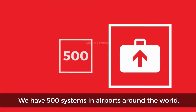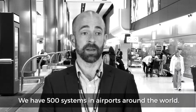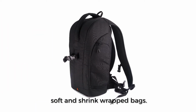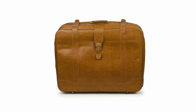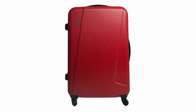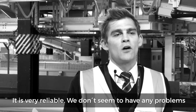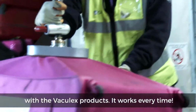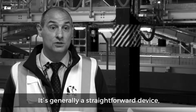We've got 500 systems in airports around the world. Yes, it works for all types of bags, so soft, shrink wrap bags. I've not come across a bag yet where it hasn't worked. It's very reliable. We don't seem to have any problems with the VACULEX product, and it works every time. It's generally a straightforward device.